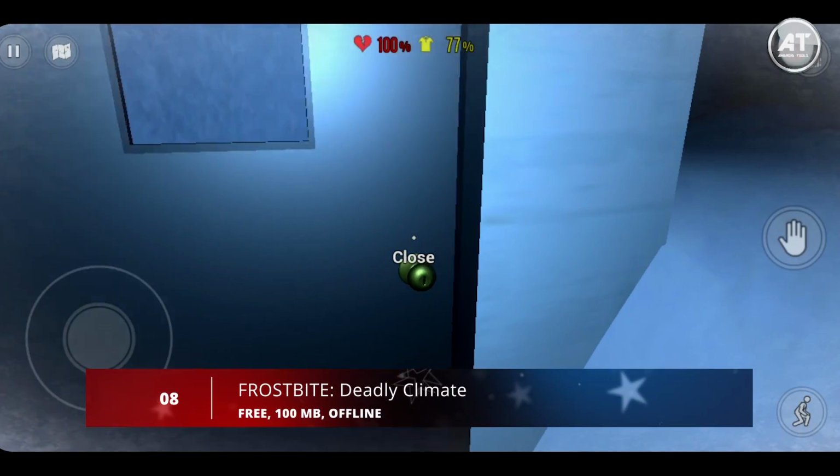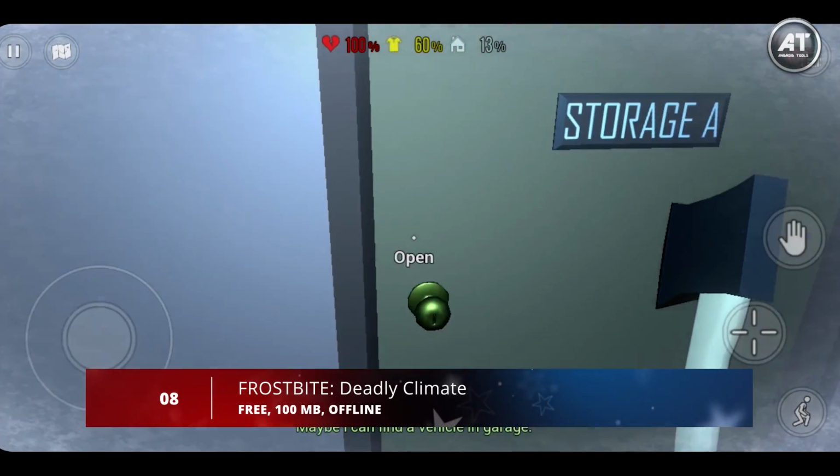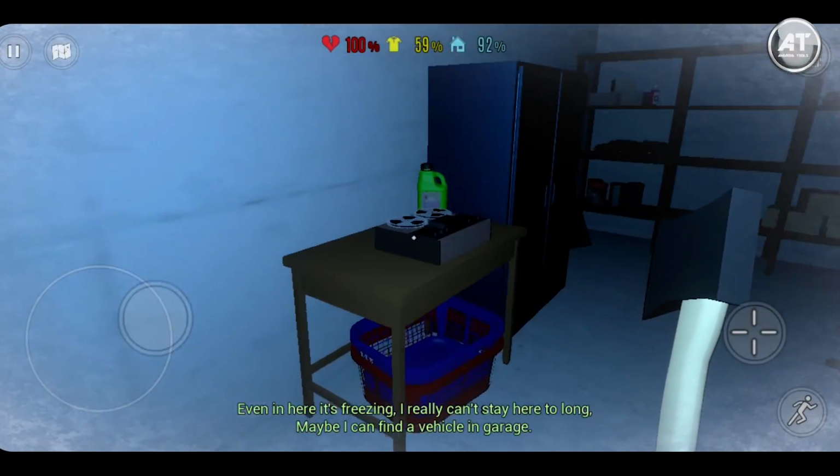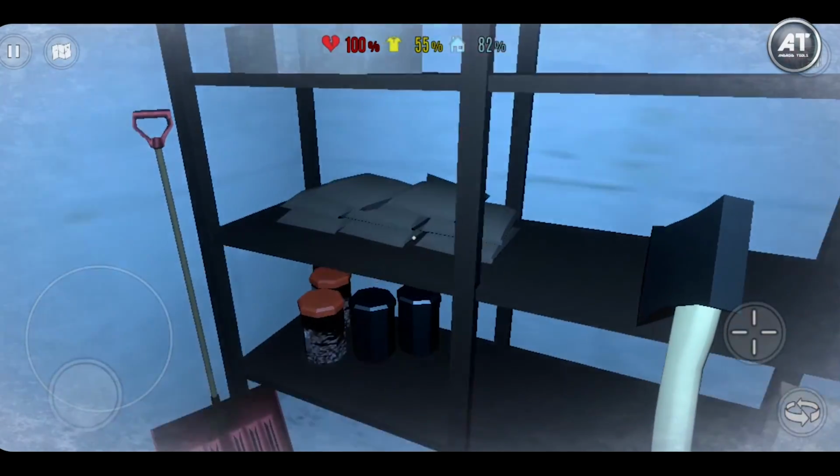Discover new opportunities in this game, because your knight will choose his enemies and move to them. Now at number 8 is Frostbite Deadly Climate. This is a first-person survival horror game that takes heavy inspiration from John Carpenter's The Thing in setting and story, with gameplay similar to Resident Evil 7.